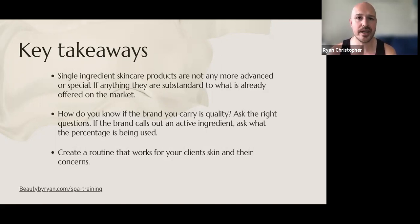When you're attending a training webinar or you're going to a training for one of the brands that you're carrying in your spa, if the brand calls out an active ingredient as an active ingredient, ask what the percentage is that's being used. Make sure that they know that they should be disclosing that specific percentage so that you can do your own research to find out, hey, is that percentage of X active ingredient actually being used at an effective level in this formula?